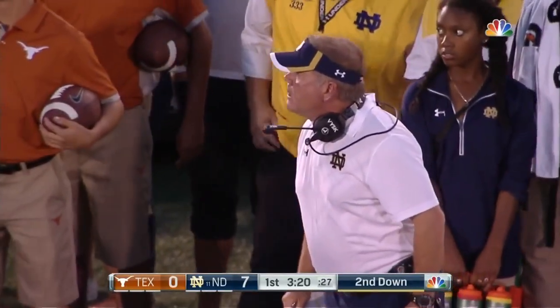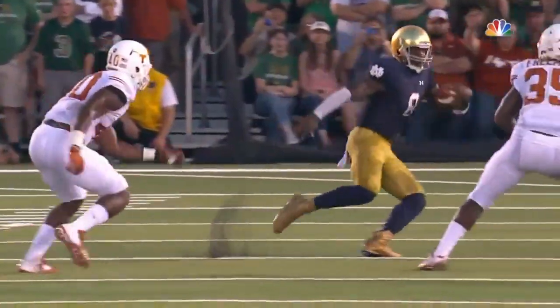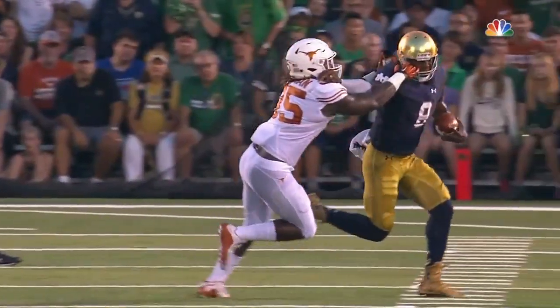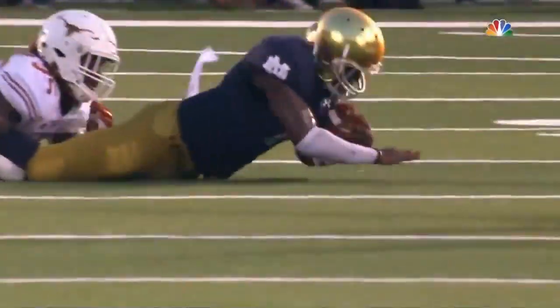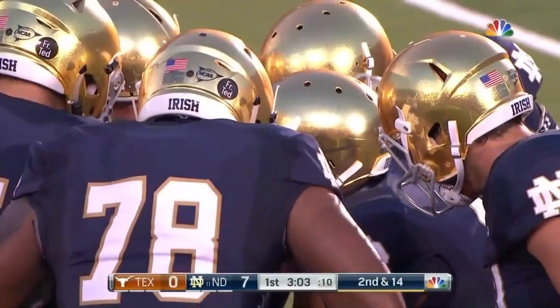And again, Malik Zaire's not easy to bring down in the open field. And you saw Zaire pulling on his face mask as if to say, where was the face mask call? And there is Freeman. Definitely got a good piece, getting a clear grasp of it. But Notre Dame is backed up now, 2nd down and 14.